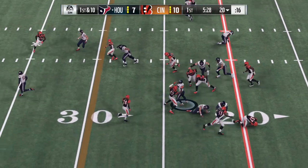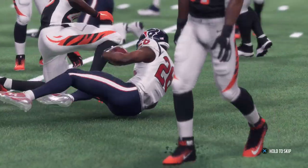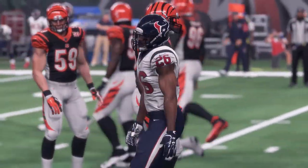Start out on the ground. It's Lamar Miller. And he'll power his way up near the 25. 5 yards on the carry. Good pickup on first down.